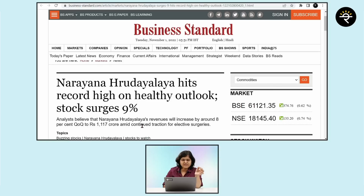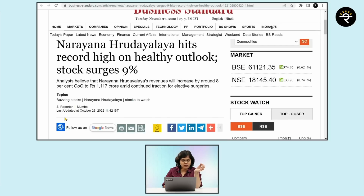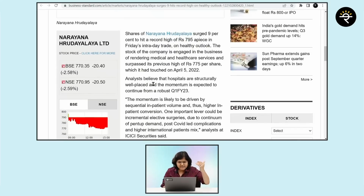This is about a Business Standard news article for Narayan Hrudayalaya, which came up on October 28th, 2022. The headline says that Narayan Hrudayalaya hits record high on healthy outlook, stock surges 9%. Now, why is this happening? Inside the article, analysts believe that the hospitals are structurally well placed and the momentum is expected to continue in FY23 as well.